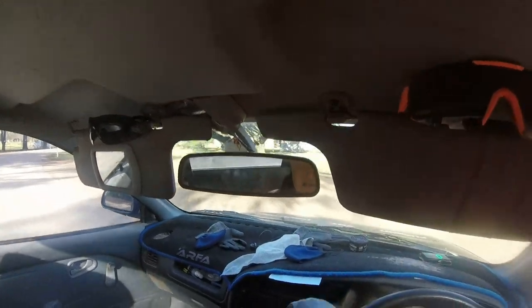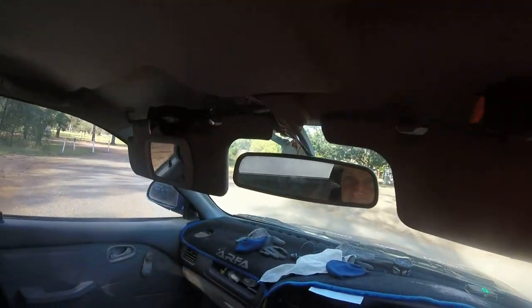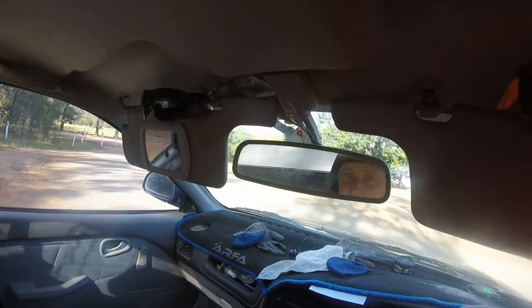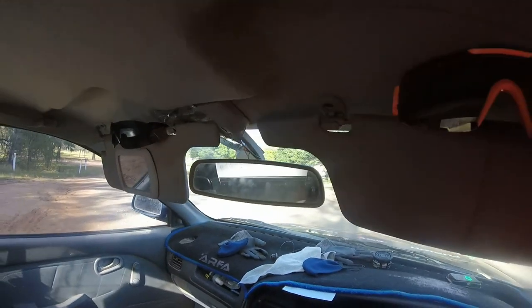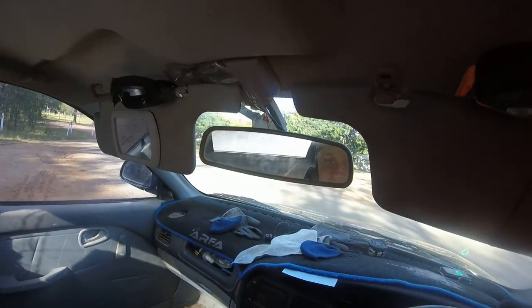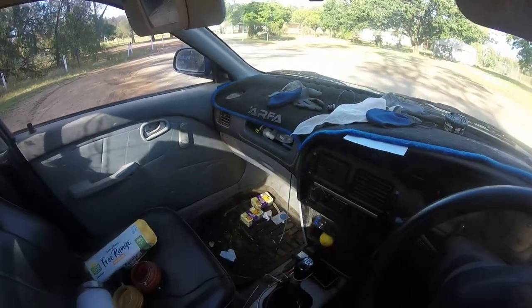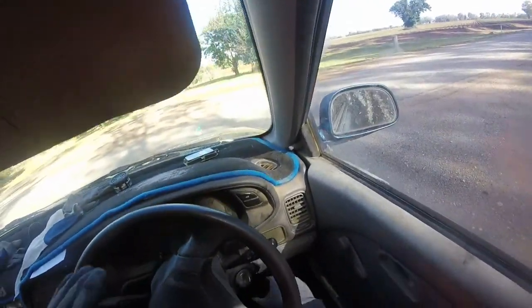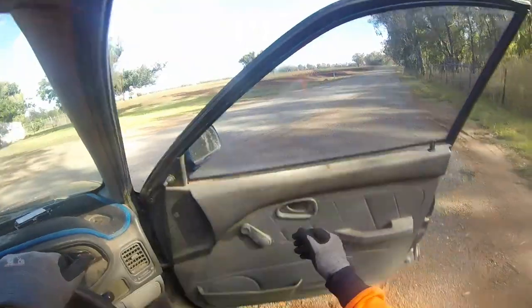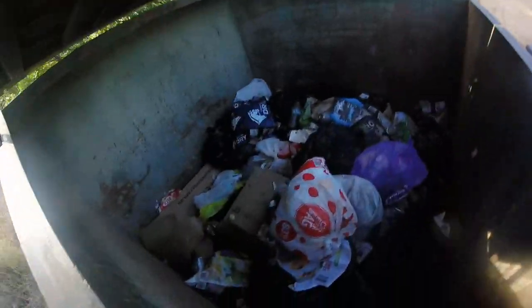Just give this bin a slight kiss. I hope everyone can see it in the vision mirror. Probably not, dirty window. Oh geez, I think I'll get a bit of a big nudge. That'll do. Turn that off. See what we got. He's just started bringing the bins out, so I got here in time.